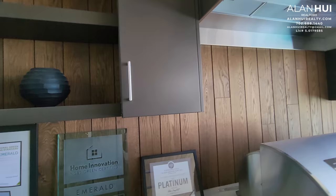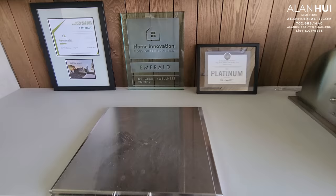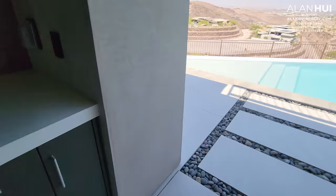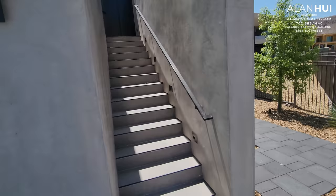And here are the awards and recognitions that this home has won. It is a net zero energy home. Here's a Fire Magic barbecue grill. I really like the clear glass cover. You can actually see your meat cooking, but of course you need to clean the glass. This looks to be a grill. And these stairs lead to your deck up above.